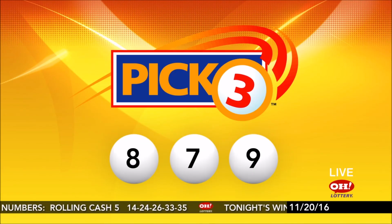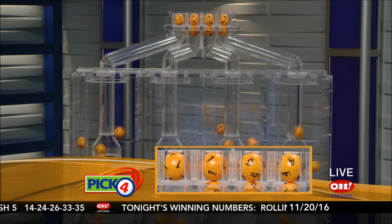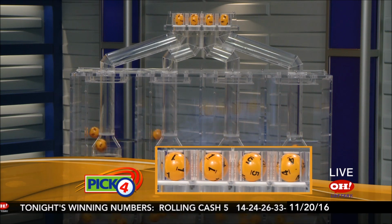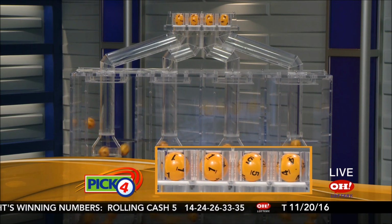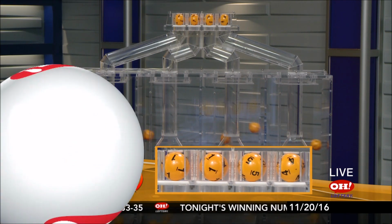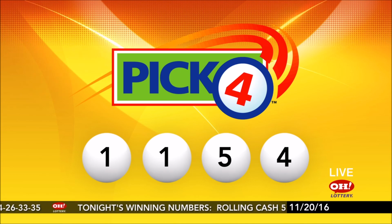And now, the winning Pick 4 numbers. First up is a 1, another number 1, next a 5, and finally a 4. So tonight's winning Pick 4 numbers are 1, 1, 5, 4.